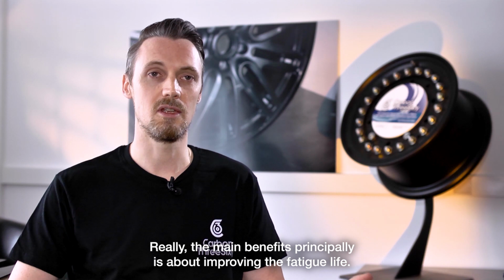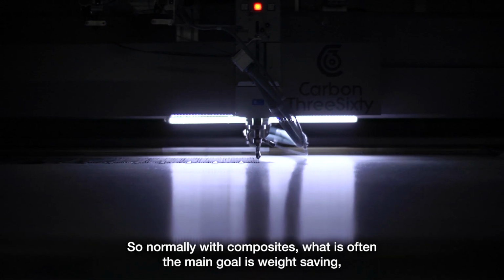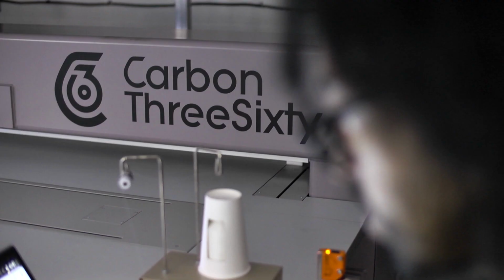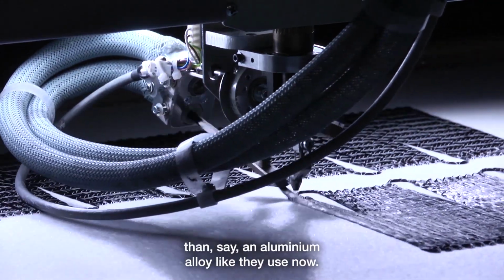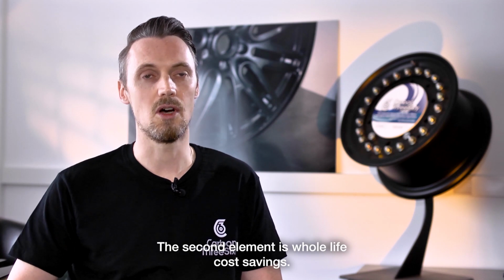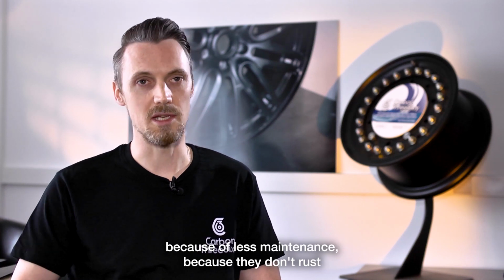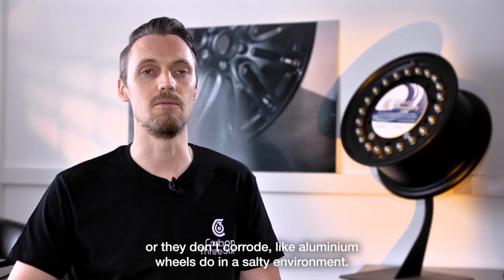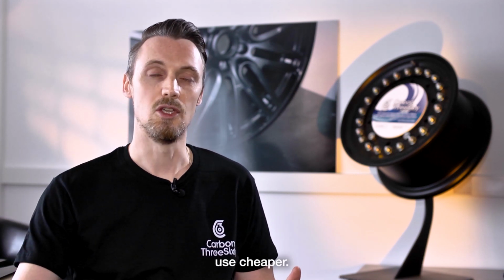Really, the main benefits principally is about improving the fatigue life. So normally with composites, what is often the main goal is weight saving, whereas that's really third on our list, I would say. So the main benefit is about fatigue. So composites offer us a much better fatigue performance than, say, an aluminium alloy like they use now. The second element is whole life cost savings. Because of this fatigue life improvement, because of less maintenance, because they don't rust or corrode like aluminium wheels do in a salty environment, we basically make the thing cheaper over the life of its use.